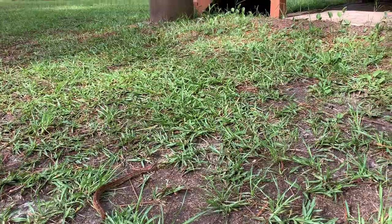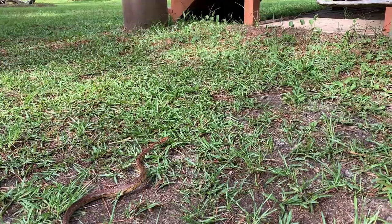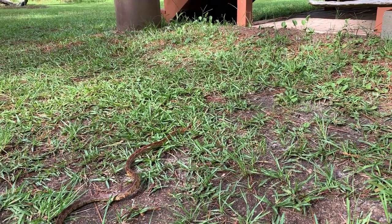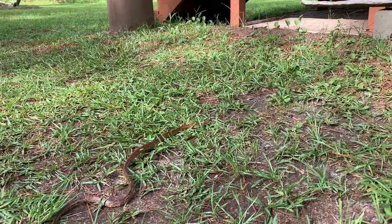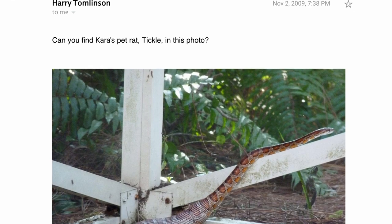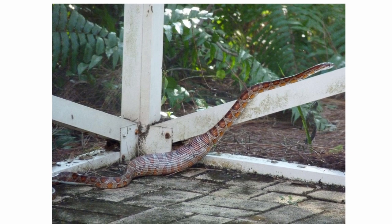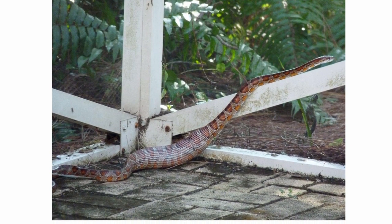Corn snakes are common in all of the sandy habitats of the southeast portion of America, including in South Florida where my brother lives. I got an email one time from Harry when his daughters were little that said, "Can you find Kara's pet rat Tickle in this photo?" Oh no! Poor Tickle! Poor Kara! Poor Harry!